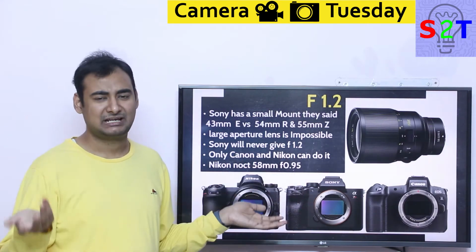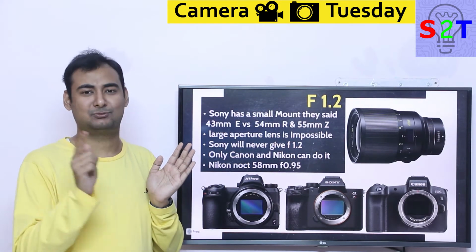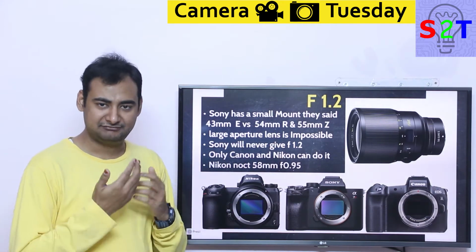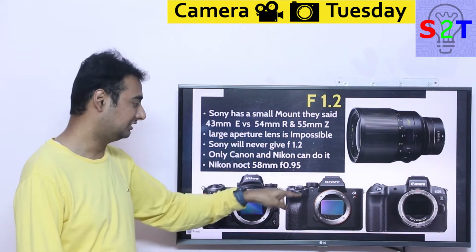Now anybody who knows camera history knows there were film cameras that had an f0.5. That was a comedy lens made just to show off in a tech demo, but it was not an actual thing. But you get the point. We know for a fact that it can be done. So Sony is like, okay, I'll show you how to make f1.2 on a tiny system.